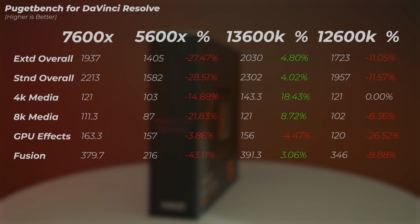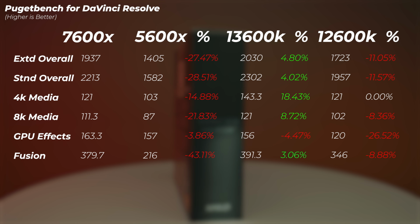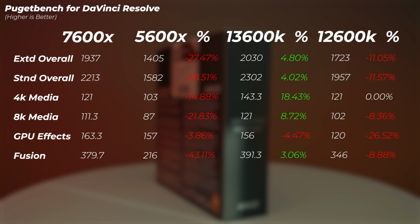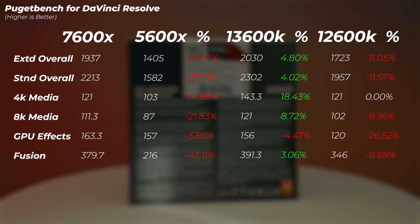Let's move on to DaVinci Resolve here, and I do want to mention that the 5600X here uses a little bit of an older version of DaVinci Resolve, which is 17.4.3, compared to the 18.0.4 version that the 7000 series and 12th and 13th gen from Intel are using. In my experience, I found that DaVinci Resolve 18 has a little bit better performance and utilizes the hardware a little bit better. There is a slight performance increase on the table still for the 5600X. So with the latest software, we're getting an extra few percent there, but it doesn't make a huge difference in this benchmark chart here.